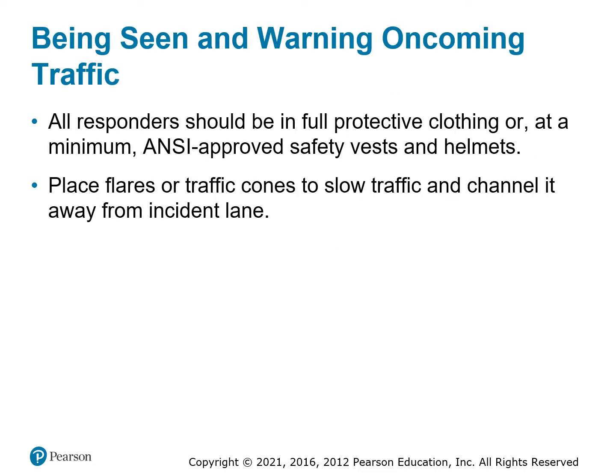And as I just said, here's the slide talking about it. All responders should be in full protective clothing, or at a minimum an ANSI approved safety vest and helmet. So the safety vest is really the thing that you're going to see most often in the real world. However, it is required on ambulances to have safety helmets.